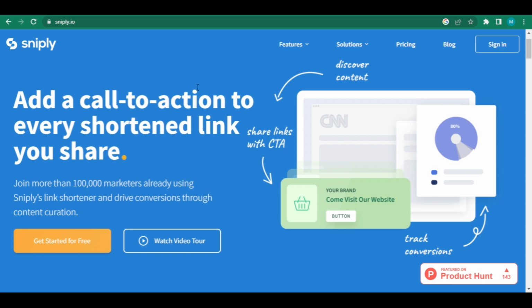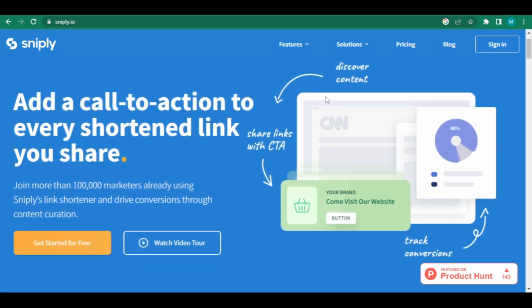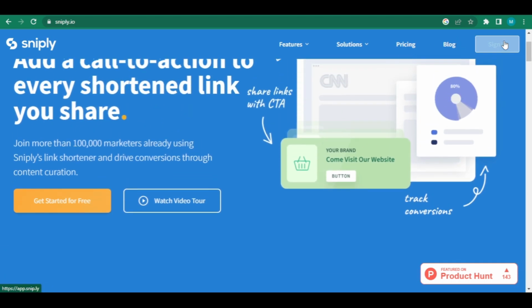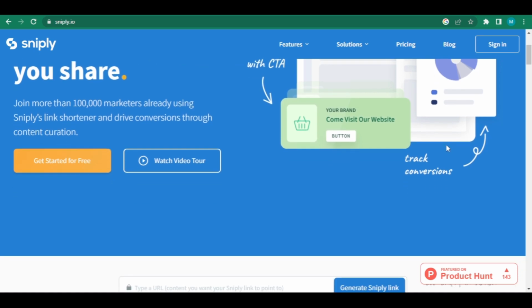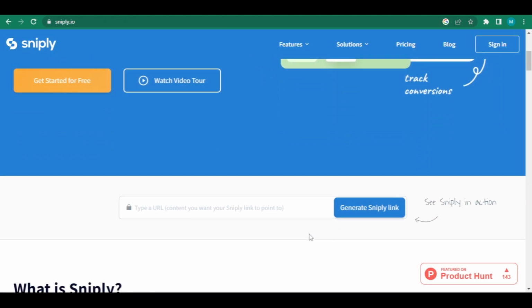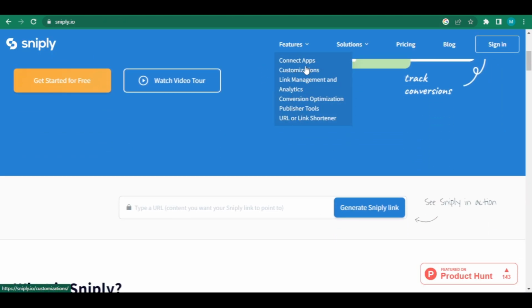To register, just go to sniply.io and press the sign in button in the top right corner. You'll be taken to this page as a result. You only need to provide a few pieces of basic information to register on this website. Once you log in, a tutorial video on how to use Sniply will be shown. You can choose to watch it or shut this window if you don't want to. When you click on this button, they will subsequently display the essential elements of this website that you can use. The dashboard for your Sniply account will appear as follows.